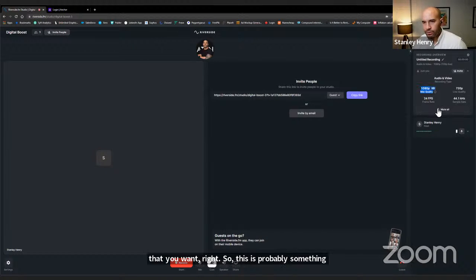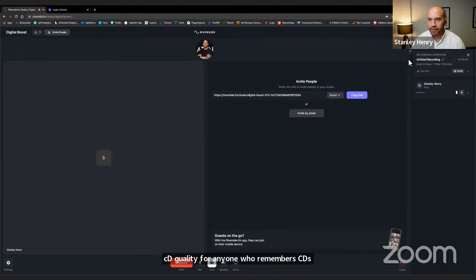So it's telling you what you're recording in. It's telling you what your live quality is. So the other person will be able to see me at 720p, but I'm recording at 1080p, right? So you've got that bump up in video quality. It's also telling you the frame rate, so 24 frames per second, which is pretty standard in our part of the world, and 44 kilohertz for your audio, which is pretty much CD quality for anyone who remembers CDs, right? So that's where we are there.